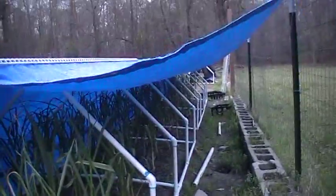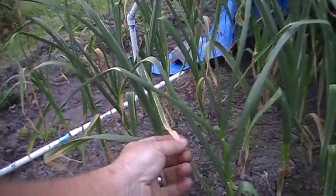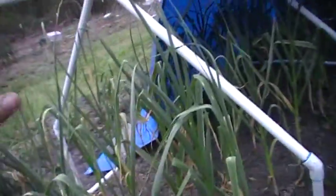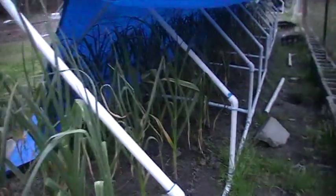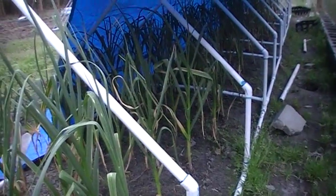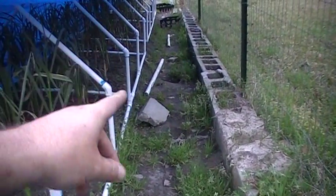Happy garlic is what we want, but we've got garlic that's turning brown. We keep putting the plastic over our little canopies here to try and keep the excess water and stuff off of it, but then it's not getting enough sun. Then you can see down in here, this little trough gets flooded with water and saturated.